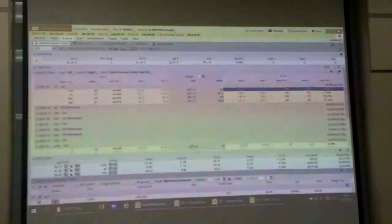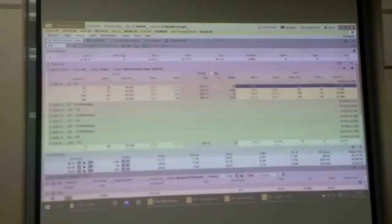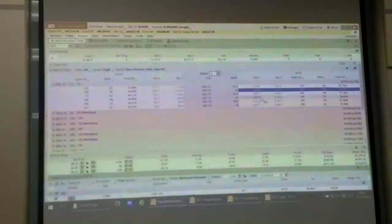And then I also have one. Your 62 is out of the money, is it? This is now 61.96. So your put is at the money, what? It's 62, more or less at the money.